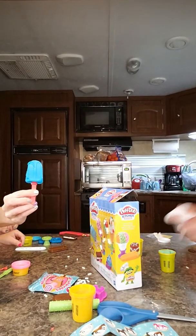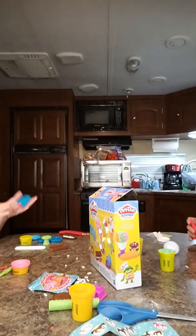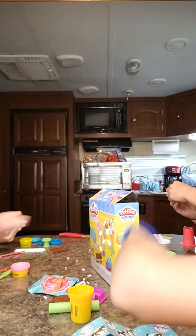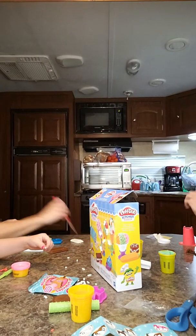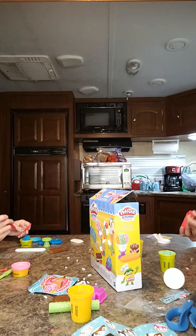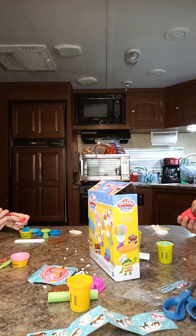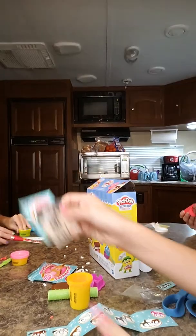So let's open. First, how do you make a swirl thing? I don't know. You gotta do it with this. Here's just a blue popsicle. You push it down now. Here, Mom. Yeah. You can never see the blue. Can I have the rest of this? Okay. You didn't miss my sandwich? What'd you say, Mom?